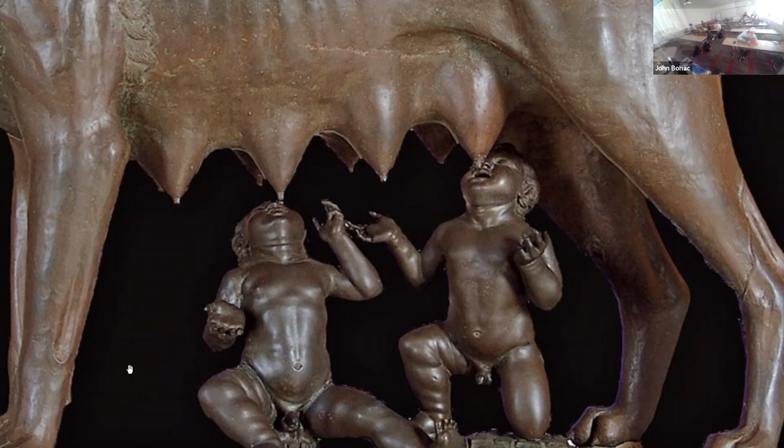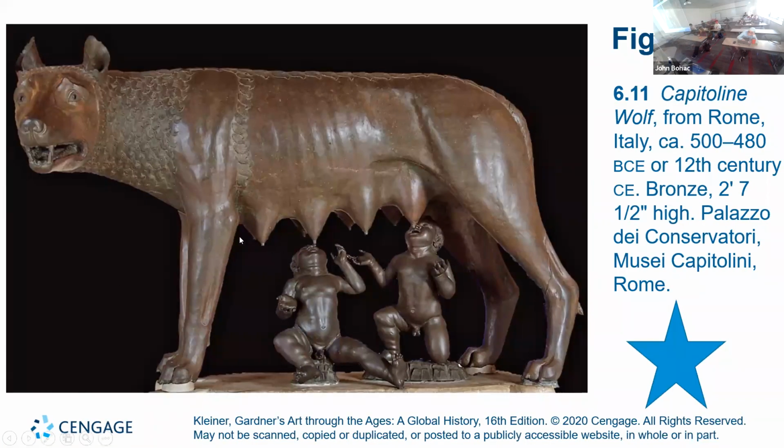And the bottom line is that as babies, they were abandoned and adopted by this she-wolf. And she took them in as though they were wolf cubs and raised them, nurtured them, and they became grown men, strong men, two guys that founded Rome. Now, let me kind of elaborate on that little bit of mythology.